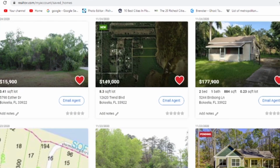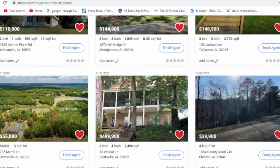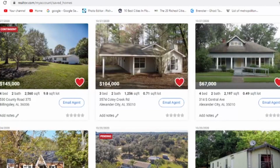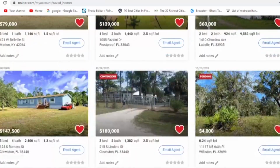And I do have a few things saved in Florida too, so all over the place. So we're going to be looking at cheap lots. There's a few houses I've saved as well, but today we're looking at the land. I see a lot of stuff that I've been saving has been moving.